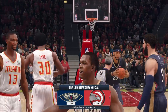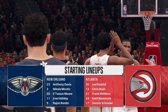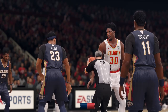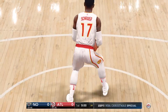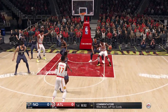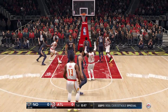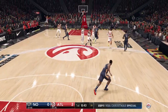Georgia, it's a Christmas Day special as we get set for the New Orleans Pelicans looking for the win on the road against the Atlanta Hawks. As this one gets underway, what's the game plan here for the Hawks? Game planning against Rondo has to be based strictly on the two S's, speed and shooting. You've got to take away his speed to get into the paint, and you've got to make him shoot the ball over the top of your defense. He's an improving shooter, but that's still not his strength.